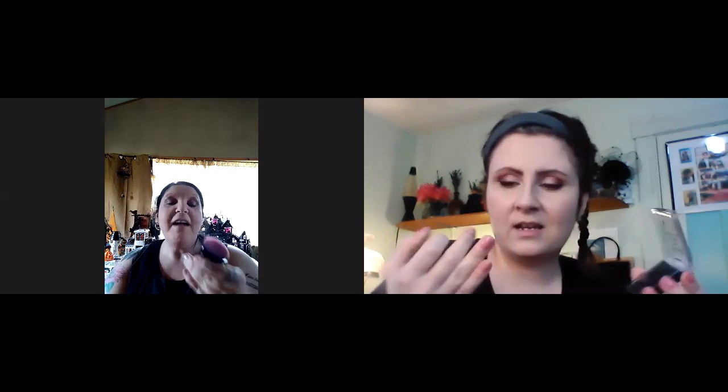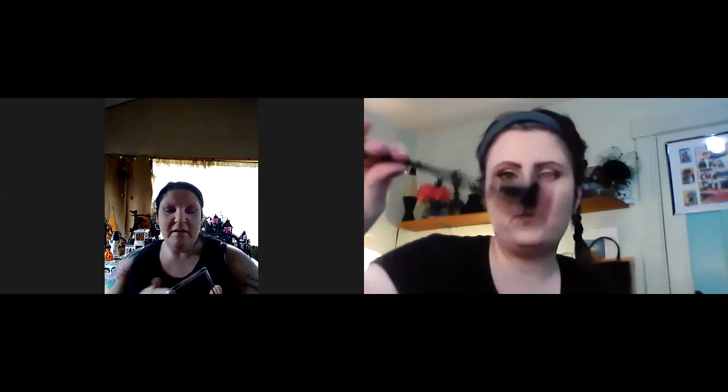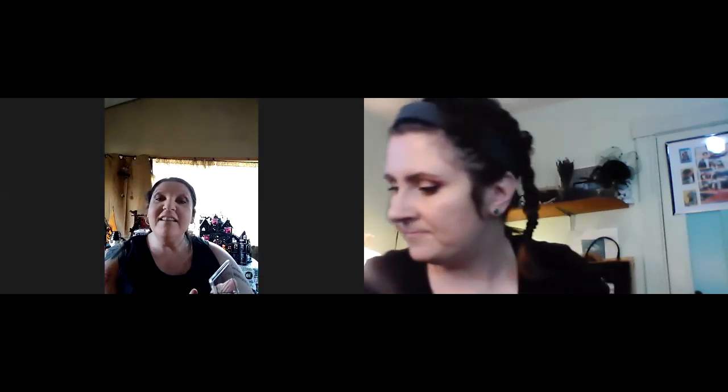First of all, I'm a fan of this brush. I love this brush. I think it's going to be my new favorite. It is so soft. I love how it looks like a rose. Oh, that feels really soft. I love the design. It's very whimsical. This is my new favorite brush. Thank you, Megan. It reminds me of Belle's rose from Beauty and the Beast.